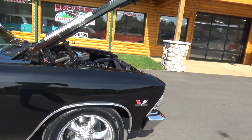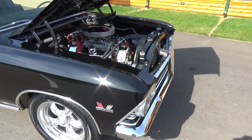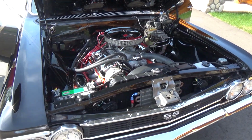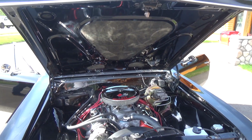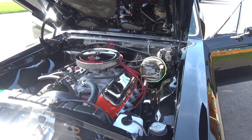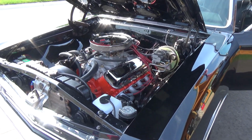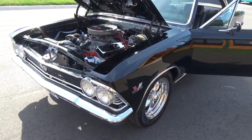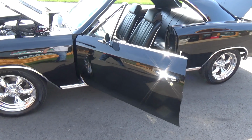It's got the American Racing Torq Thrust on it. It's got your power disc brakes, got power steering. Now the original motor's been replaced with a real stout 454, 30 over, aluminum intake, Holley, backed up with a 400 turbo trans. Got the 12 bolt limited slip 331 gear.